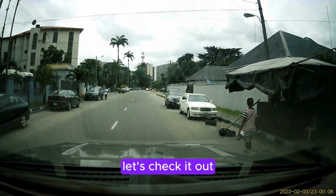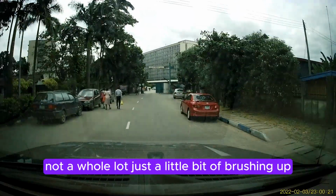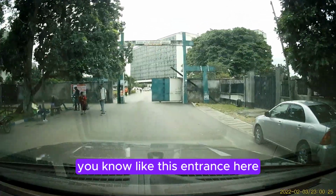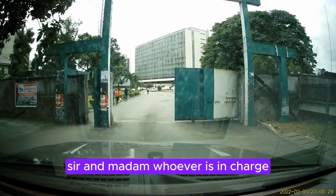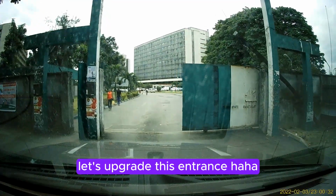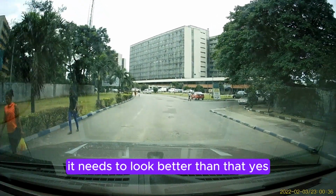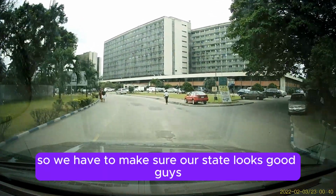Let's check it out. Yeah, some of these buildings still need a little bit of updating. Not a whole lot, just a little bit of brushing up to make the place look shiny. Like this entrance here, we have to upgrade this entrance, sir and madam. Whoever is in charge, let's upgrade this entrance. It needs to look better than that. Yes, this is my state. I love it. So we have to make sure our state looks good, guys.